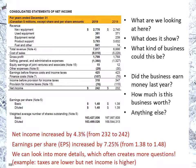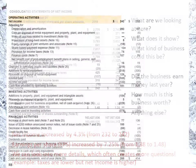So the most obvious one that I'm pointing out here is the fact that you'll see the taxes went down from 115 to 76. However, the earnings went up, even on a post-tax basis. So that's a little bit different, let's just say.